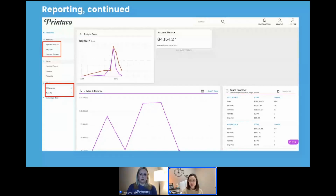It has been historically just our disputes portal that's being expanded to include these additional data points, so that name will change in the future to be more reflective of it being the payments portal. But for now, it just says Manage Disputes. You would click there and you would see this. If you do that now and you're not seeing this view, then your account hasn't been updated with that access. Again, just email success@printavo.com and we can get that turned on for you.